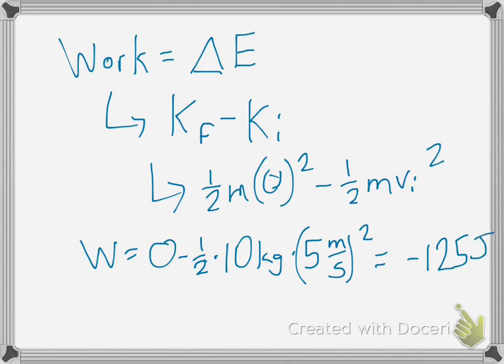And this actually makes sense to me because the box lost kinetic energy. It had it at first, then friction took it away, converted it to heat, and sent it out somewhere else. So it ended up with 0 joules of kinetic energy. Whenever something loses energy, negative work has been done on it. In this case, negative 125 joules of work.